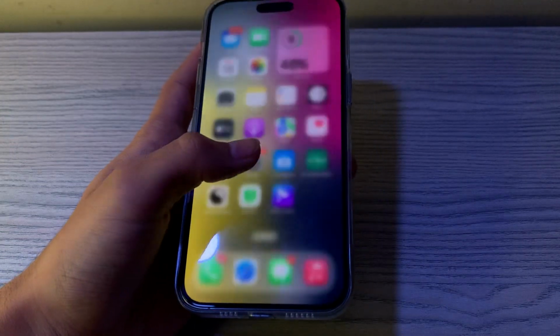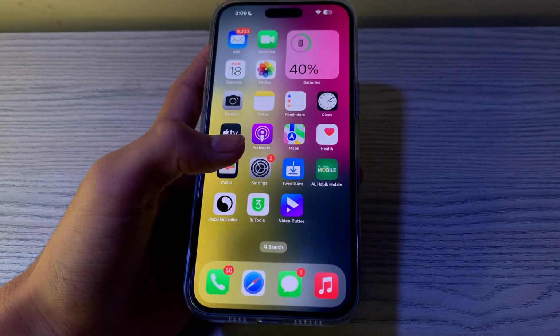So guys, these were some simple steps on how to fix iPhone not receiving text messages.